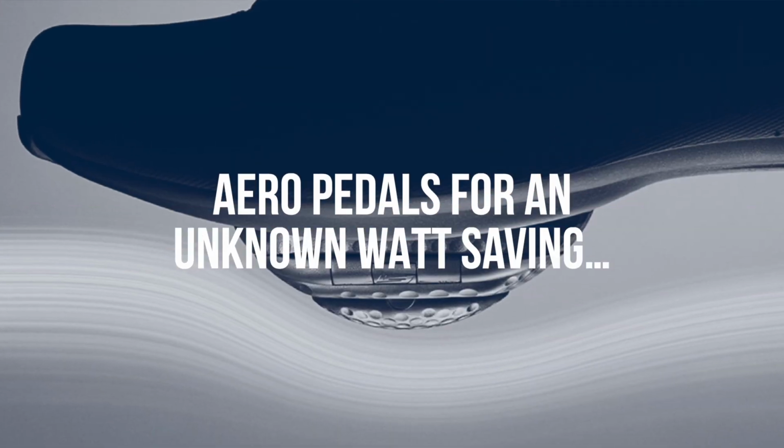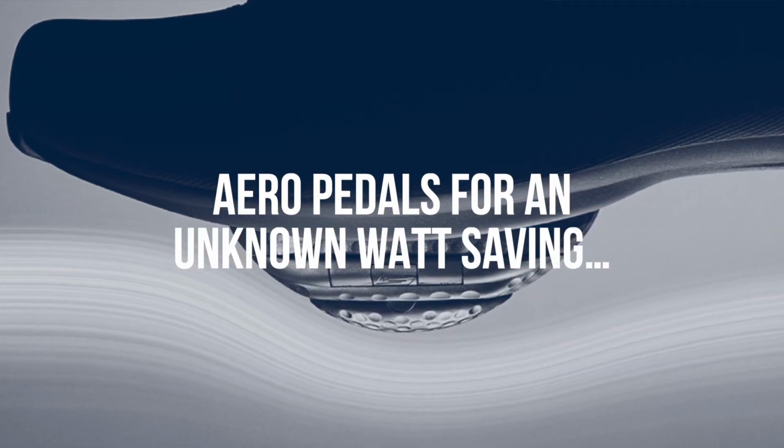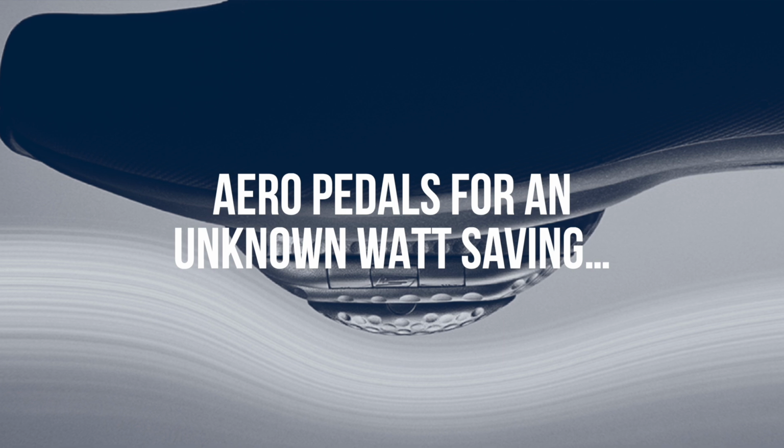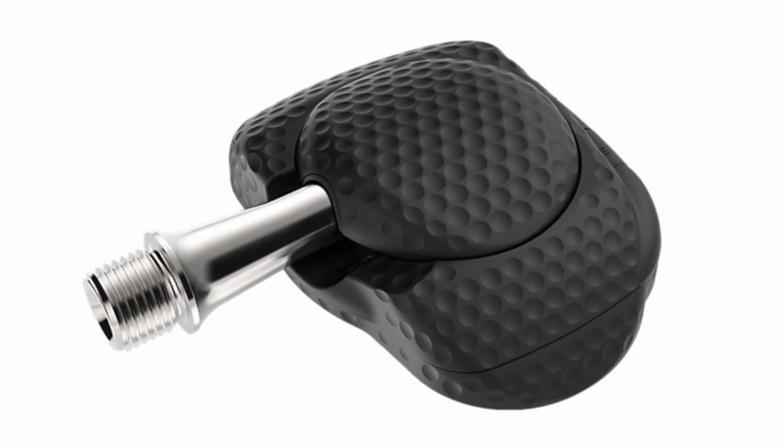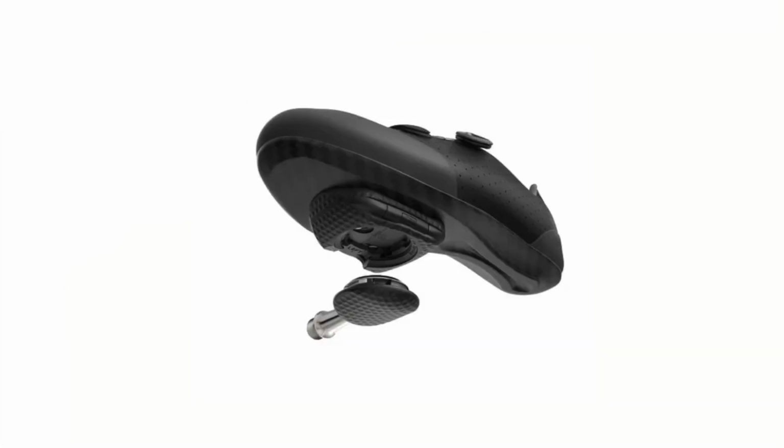If you feel like you still haven't spent enough on marginal gains, then how about these $239.99 Speedplay aero pedals? Wahoo says that these not only offer a sleek look on the bike, but the decreased drag makes higher speeds easier to hit. Nope, you don't even get a wishy-washy watt saving with these.